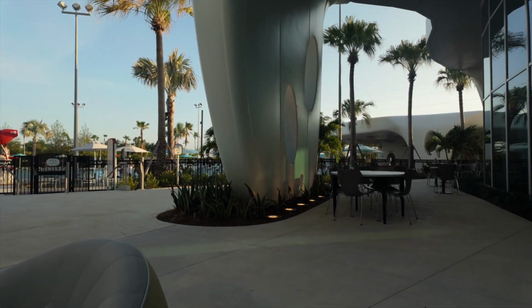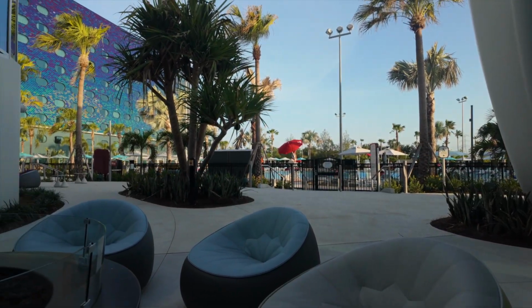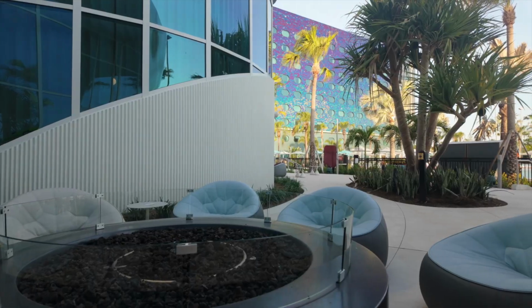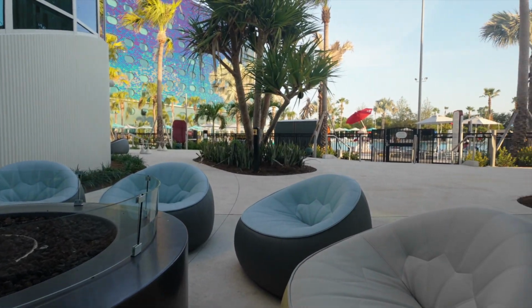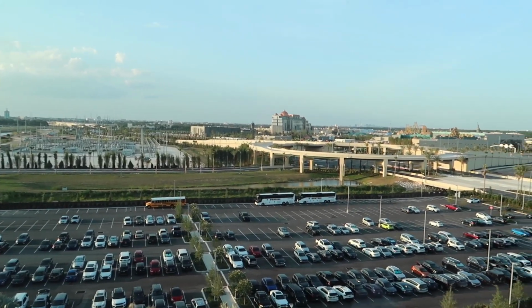I mean, in the shade, beautiful. Could be a very cool hangout spot. I have a feeling there's gonna be a bunch of teenagers around it later on. But very cool vibes. Back in the room.